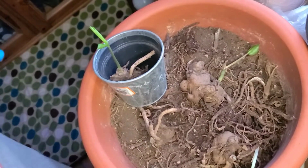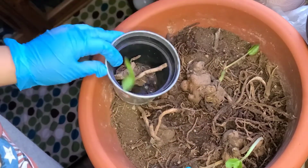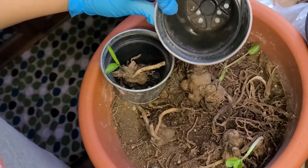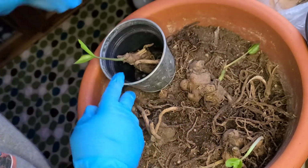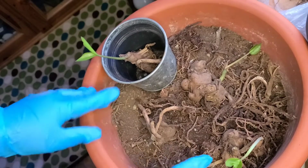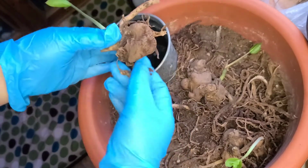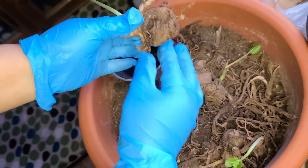Hey you guys, so check this out. I have decided to move these to smaller containers. I was kind of hoping all three would fit in this one, but I don't think they will, so I might have to split them up into two of these because one of them did die, so I only have three, and they are opening up. But I feel like there's too much soil in here. Look at this. These are the roots. These are dead already.